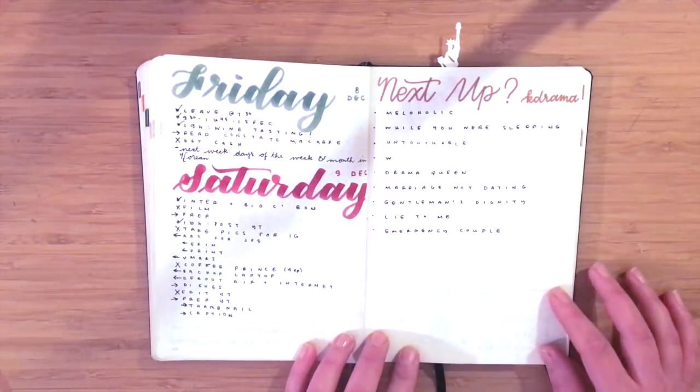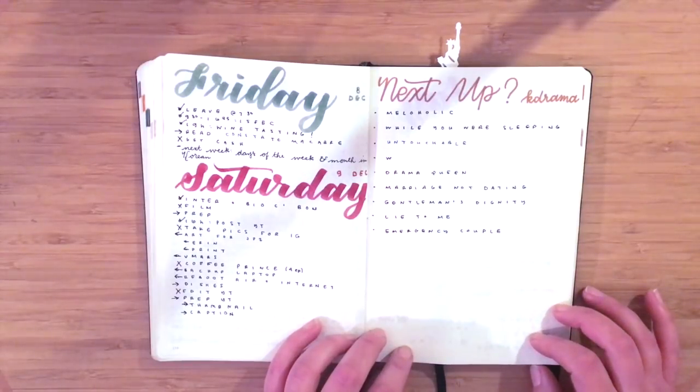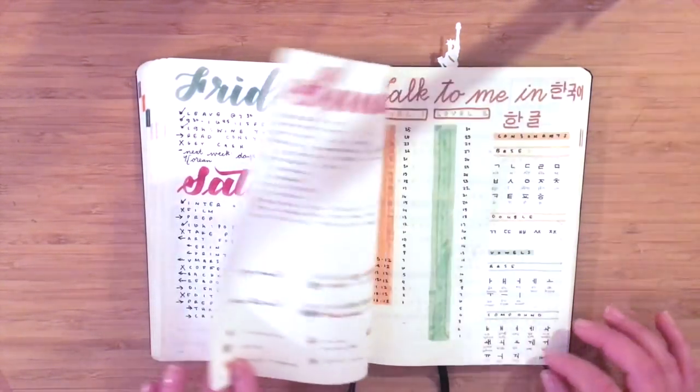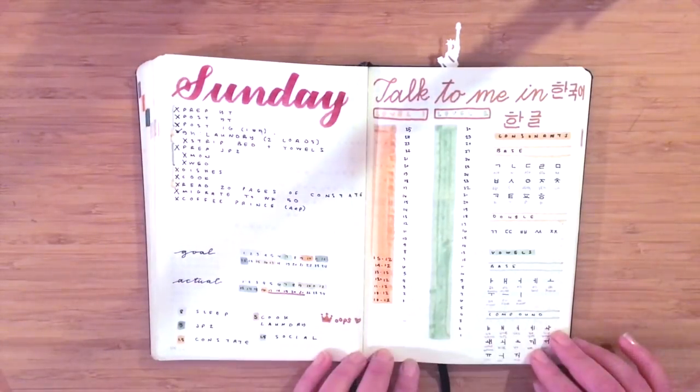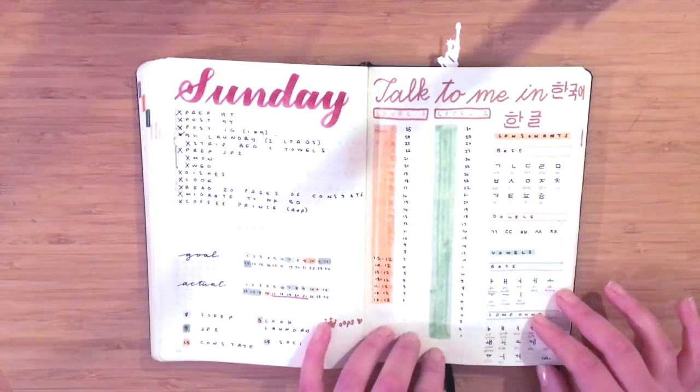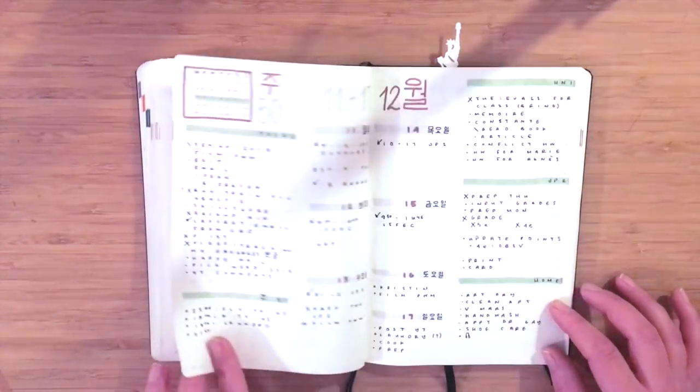I have this quick little next step for my K-drama spread, because I have notes of dramas I want to watch all over the place. I was trying to collect them in one spot. I have my Talk to Me in Korean spread. Actually, I'm going to go through this pretty quickly because I will have a video on that.